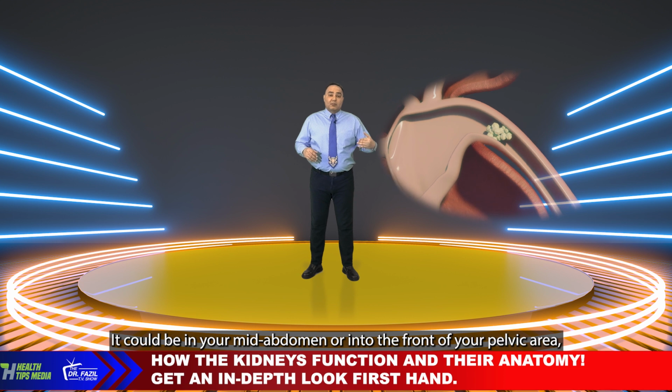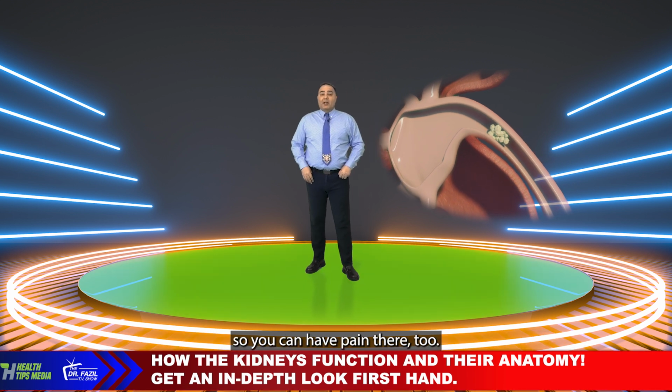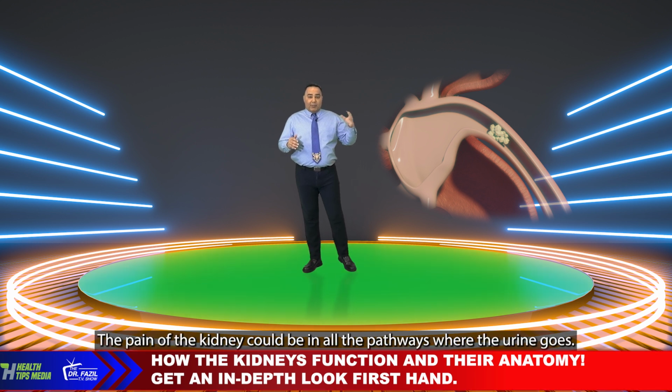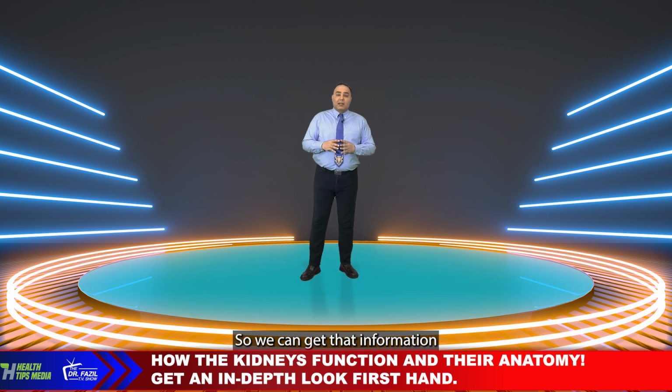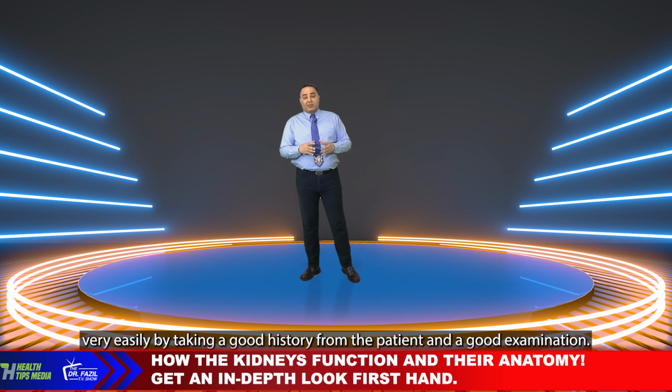It could be in your mid-abdomen or into the front of your pelvic area, so you can have pain there as well. So the pain of the kidney could be in all that pathway wherever the urine goes. We can get that information very easily by taking a good history from the patient, and a good examination.